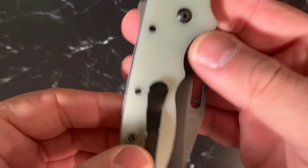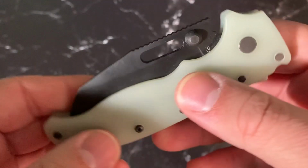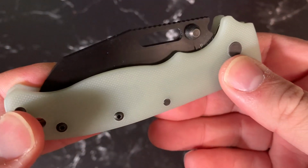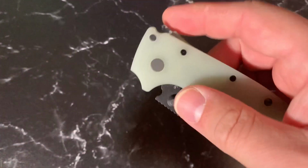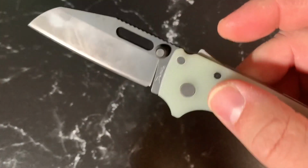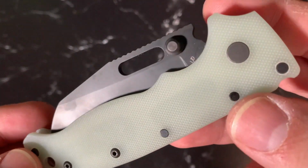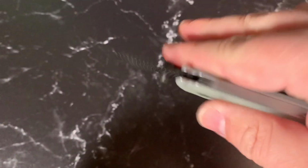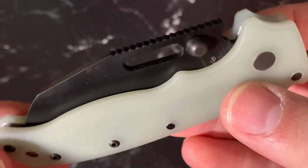Back to you now with the Demko 20.5. This knife has gotten a lot of attention this year. A lot of people have fallen in love recently with this model. The headline feature of it is the Shark Lock from Andrew Demko, who of course has done some cool things in the past with knife locks. It is a very strong lock, and it's very fidgety and fun to play with. It is, however, I will say, loud.